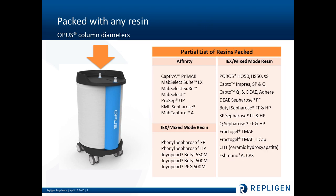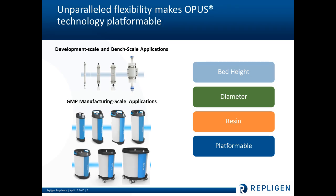And then we pack a variety of different resins in the column. So you can see up here on the screen a variety of different affinity, ion exchange, mixed mode resins, really a wide range, and this is just a sample list. So all of the bed height flexibility that we have, the diameter, the range of diameters, and the resins that we pack make our technology in general very platformable.